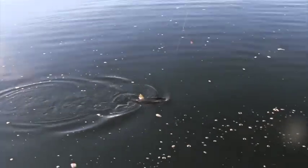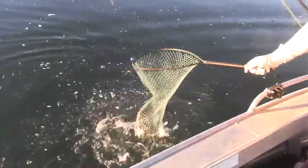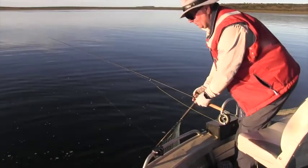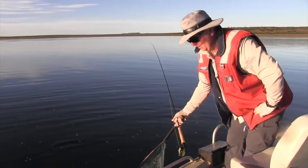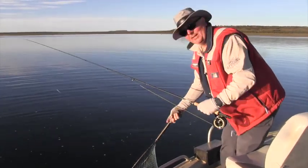Righto, mate. Beautiful. It's always good to get off a duck every day, and that's a lovely fish. We'll keep him in the water for as long as we can, but that's easily a 2.5 to 3 pound fish, which is fantastic to take your fly first go. So that's pretty cool. We'll get that hook out and send him on his way.